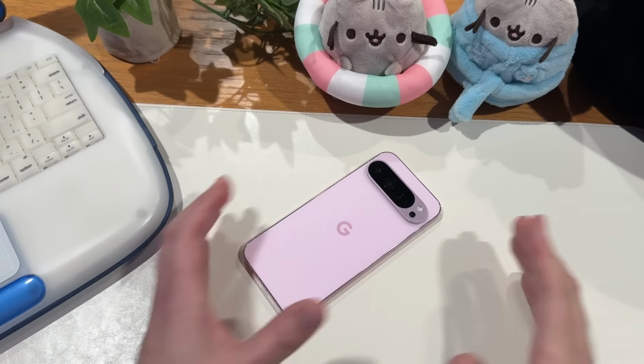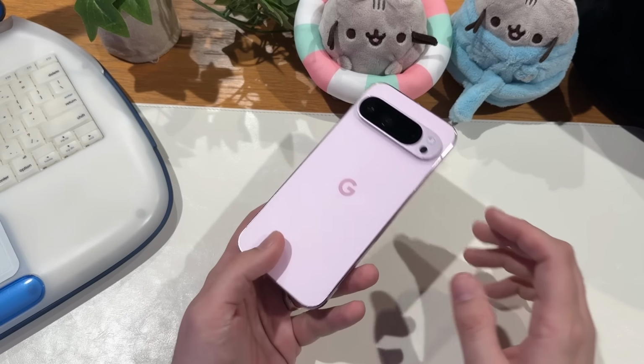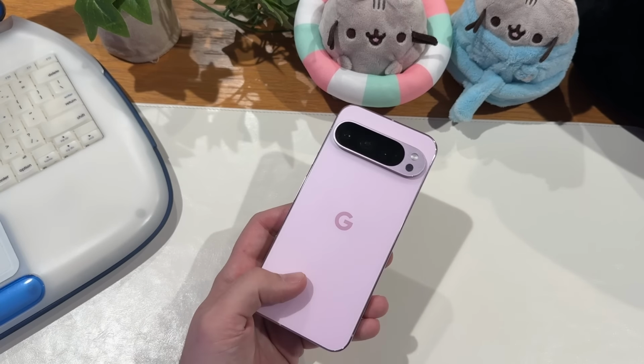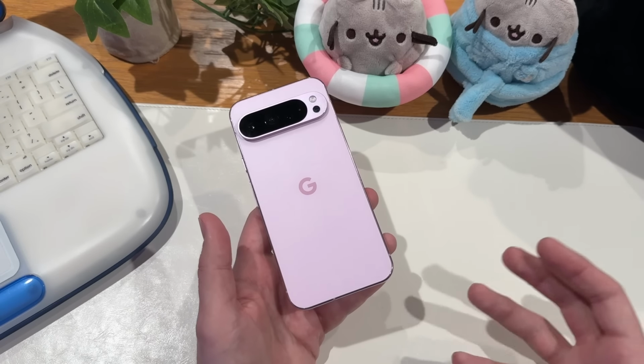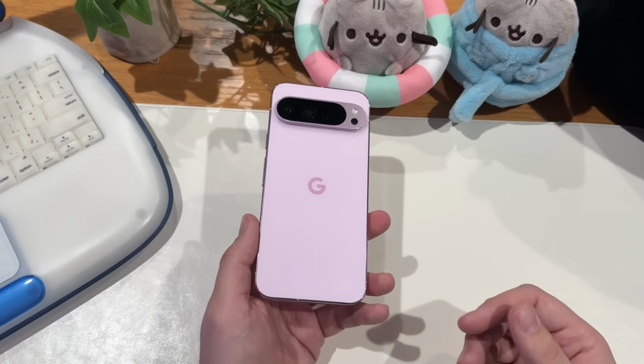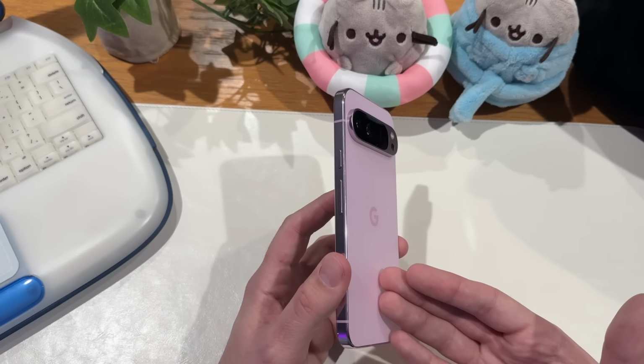Some people think the design is kind of aging a little bit, or they haven't warmed up to the design. I happen to like the design. Do I prefer the Pixel 8 Pro design over the Pixel 9 Pro XL design? Yes. I think that was a better, more Pixel-esque design for Google, but I'm not really going to complain about this. This is a premium looking design.